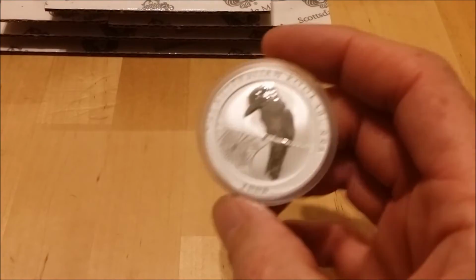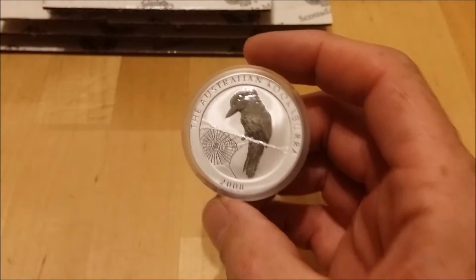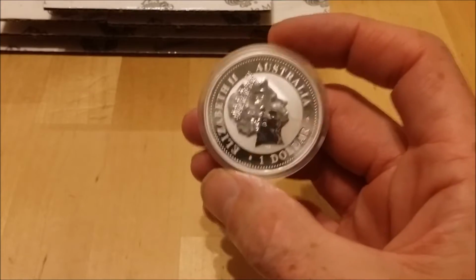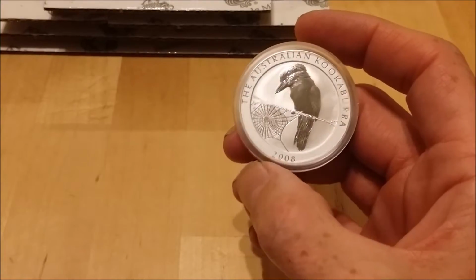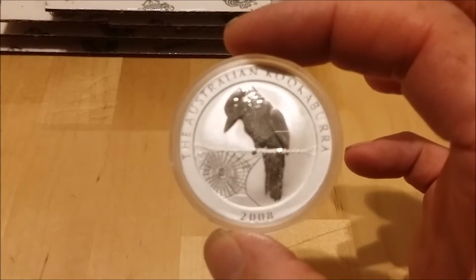in 1990 the 1 ounces sold out, but up until 2002 the 1 ounces, although they were 300,000 limited mintage, sold under 100,000. It was not until 2008 they started selling again the full quota, the 300,000, and then they obviously put them up. So what I have here is I have the 1 ounce 2008 kookaburra, a lovely coin which sold out. So 300,000, was it 300,000? I could be wrong, but yeah, I think it was, they sold out the 300,000.